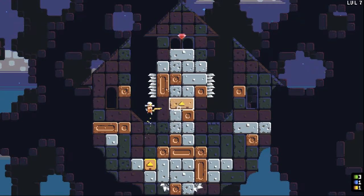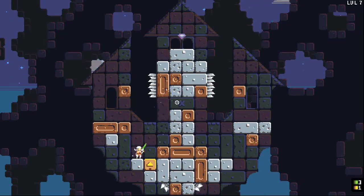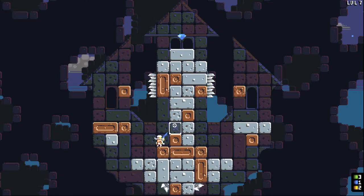That's a bit scary looking, but it's fine. Okay. So I'm going to destroy this. I'm going to turn this into a green. Oh no, I messed up. I need to turn this one into a green. I thought that I could reach that.